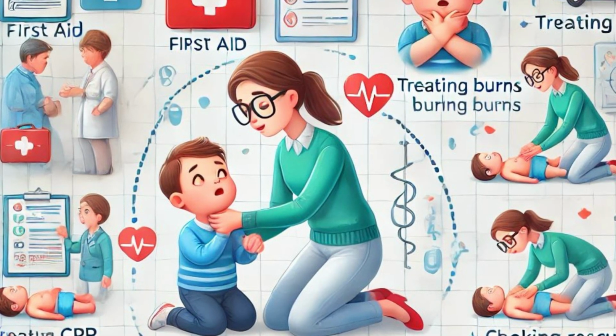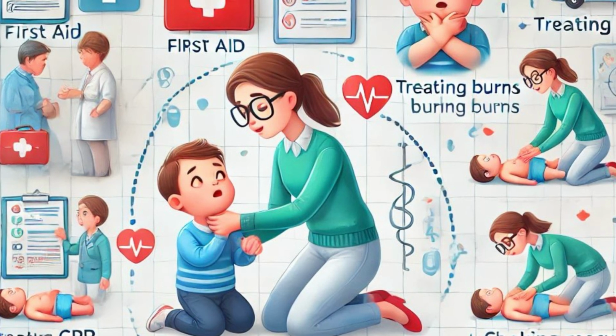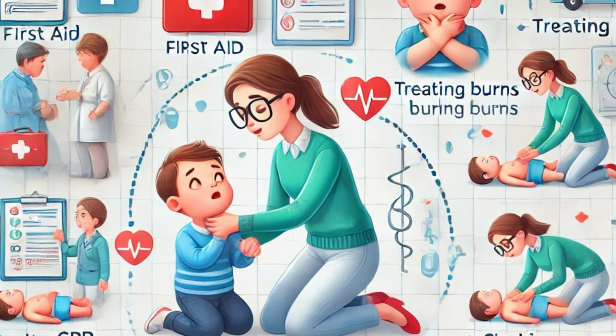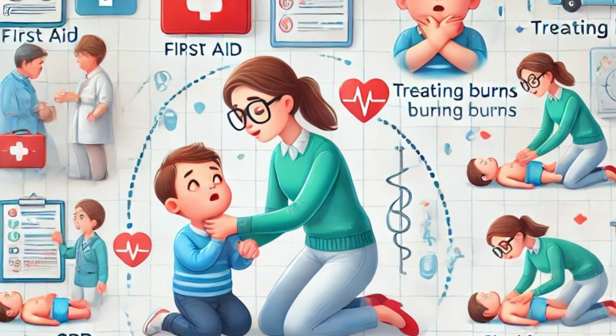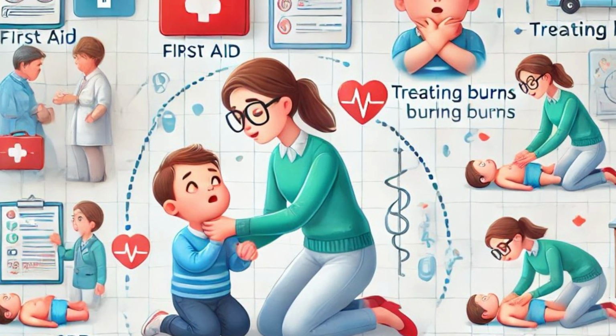Today, we're going to equip you with some vital first aid knowledge, specifically for kids between 1 and 6 years old. Oh, perfect. So think of this as your essential toolkit for handling those unexpected moments when a little one needs your help fast.